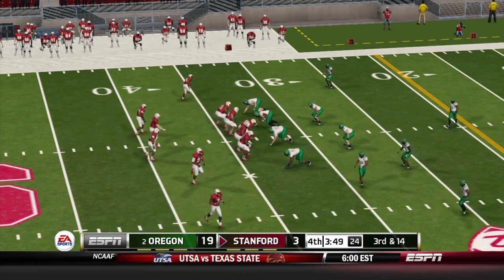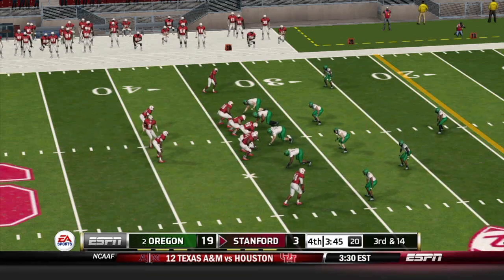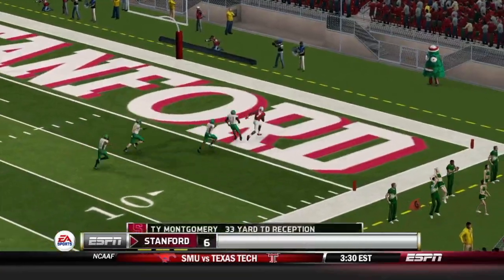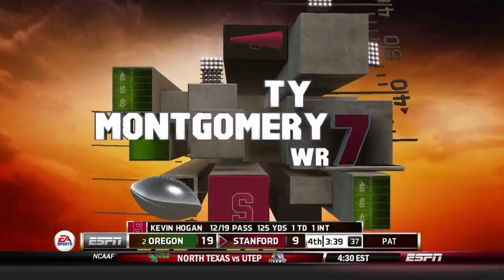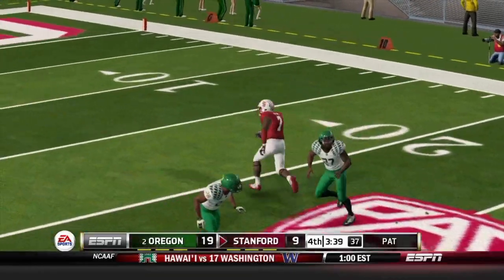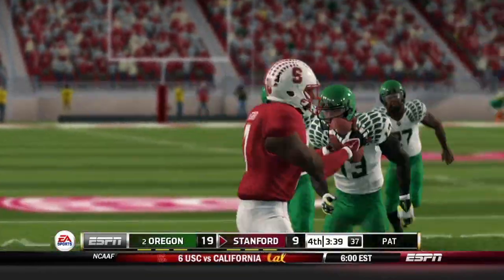Airing it out long. Tips it to his receiver. Touchdown. Man, they look awesome on that play. A well-thrown football and a great effort to get the ball into the end zone.